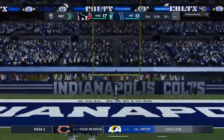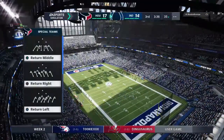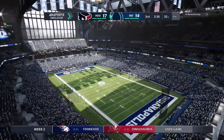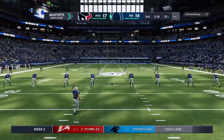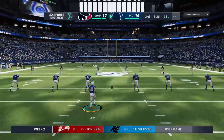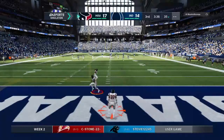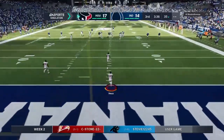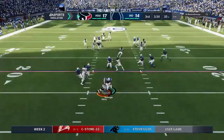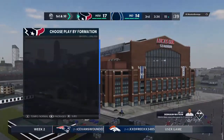And this is up and good to make it a 17-14 game. Makes the score Texans 17, Colts 14. So just a 3-point game now as they send this one away. Fielded in the end zone. And the decision to bring it out, not a good one, as he's tackled at the 15.